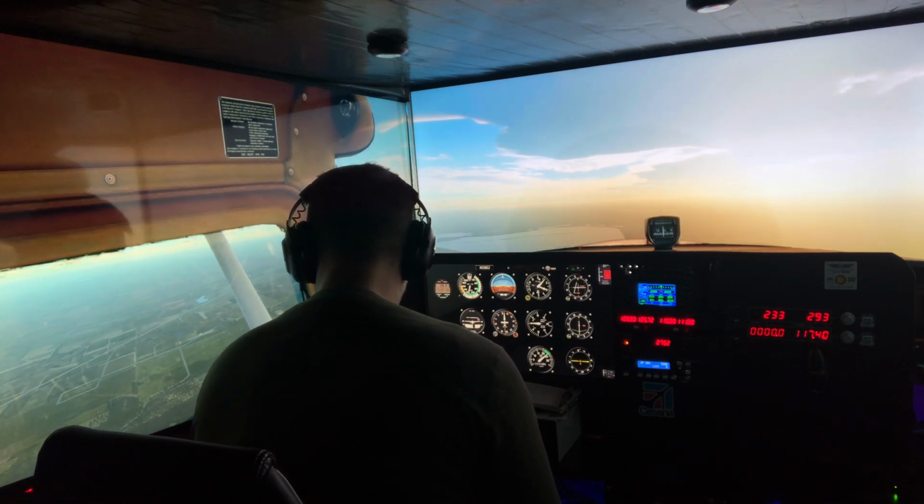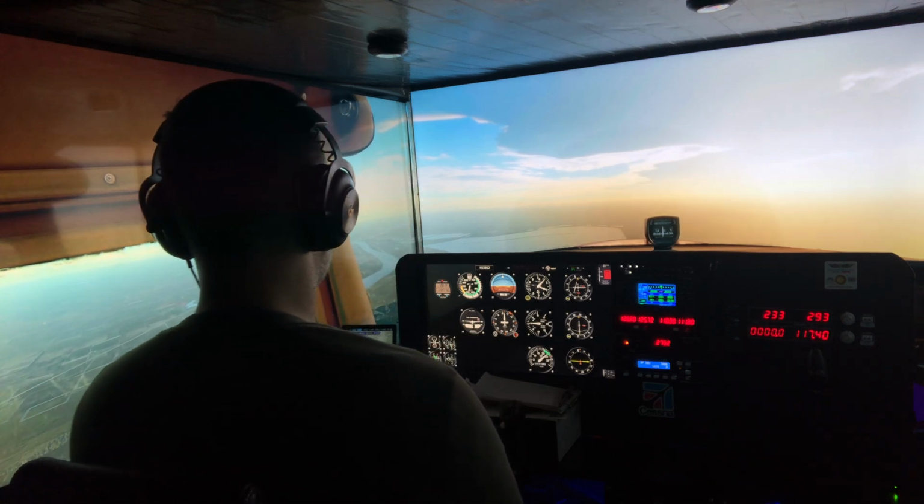Center. 4072, Washington, Roger, time to maintain flight level 280.